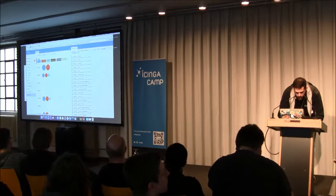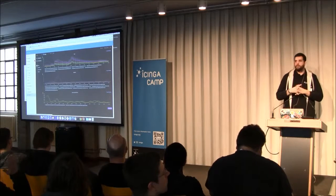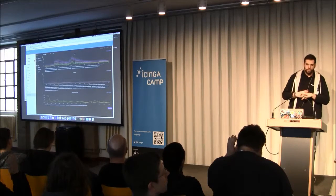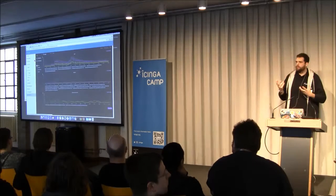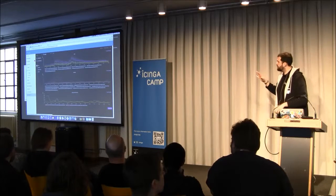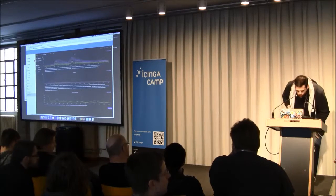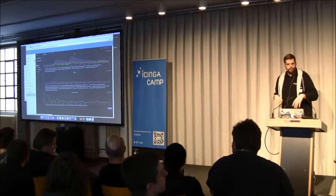We have a couple of systems integrated. Who knows what Grafana is? Okay, so most of you. Does it make sense to show you how you can work with it in Icinga? Okay, just a little impression. This is the basic dashboard, which shows multiple loads and HTTP response times from the demo setup.